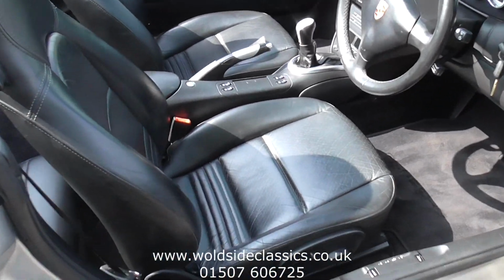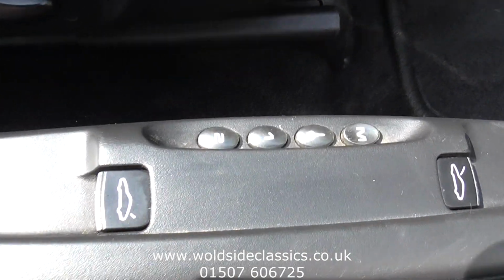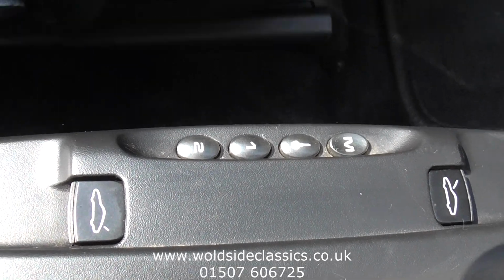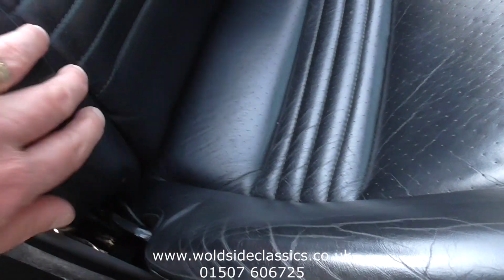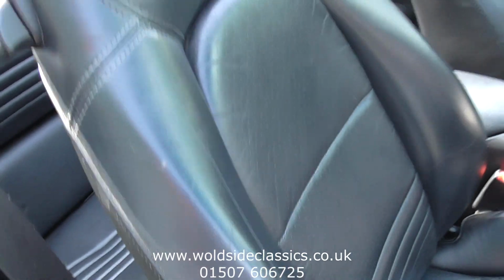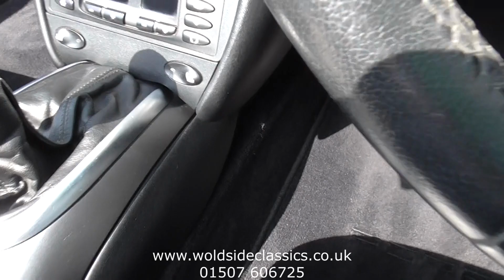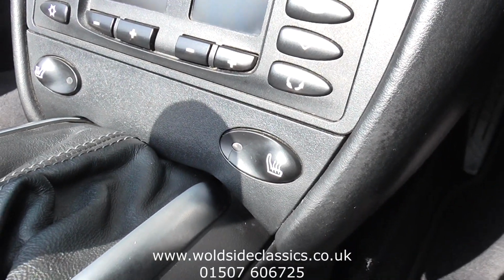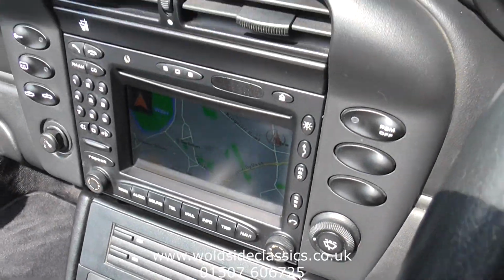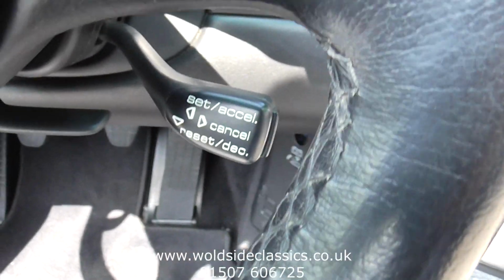As we come into the driver's side, first thing you'll notice in here, it's got the memory seats for the driver, electrically operated, and again the leather is in a lovely, slightly worn condition. Also, with the memory seats, the car is complemented by heated front seats, dual stage. It's got a trip computer, cruise control.